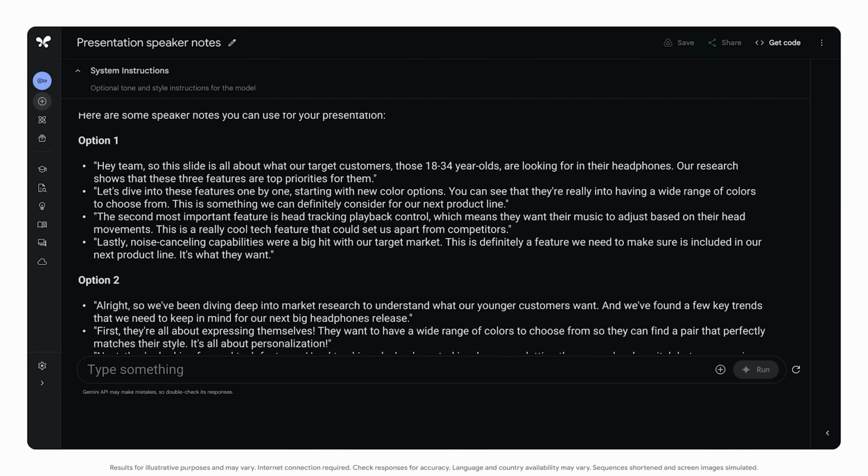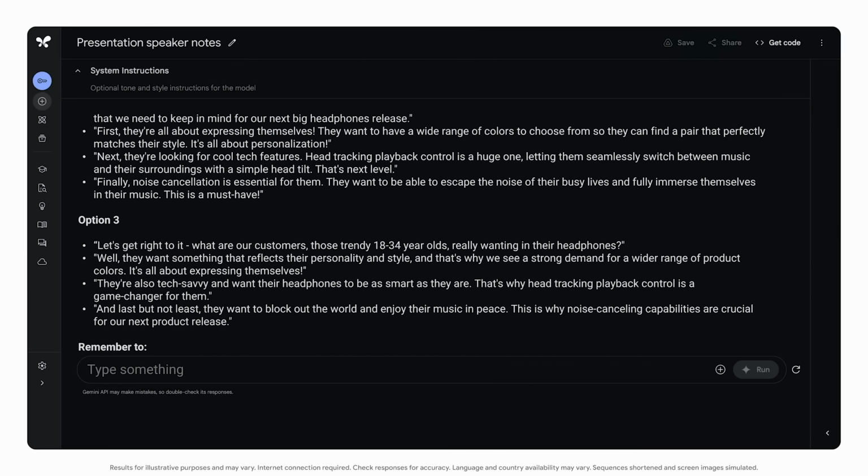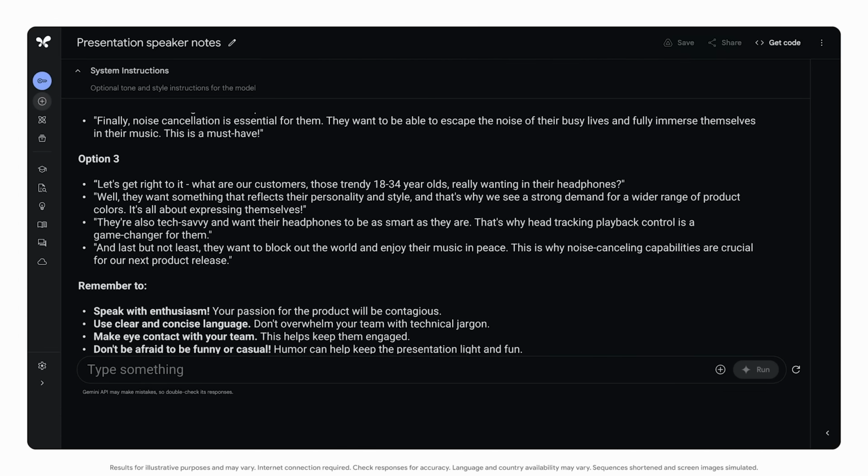Okay, you got some great ideas. The suggested speaker notes have some personality and energy, which will help keep your audience engaged. But you can get more specific. You learn that your company's marketing director will attend the presentation. You can prompt the model to adjust the speaker notes for a more senior audience.